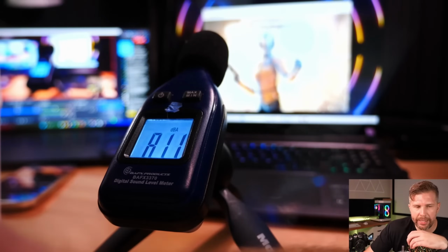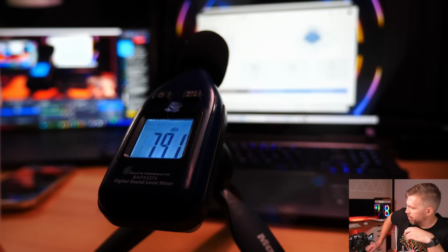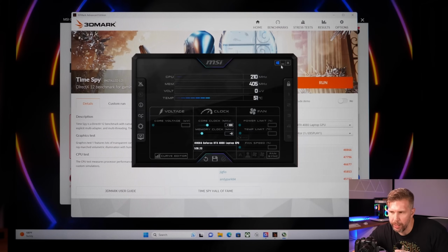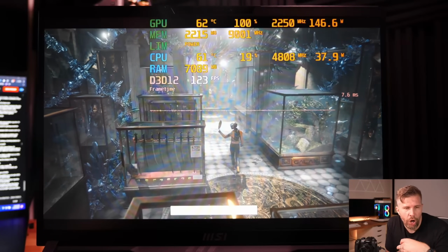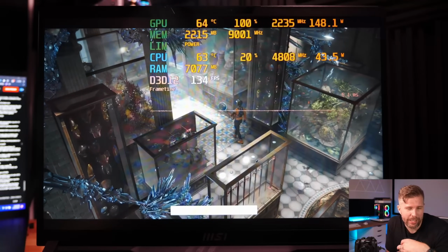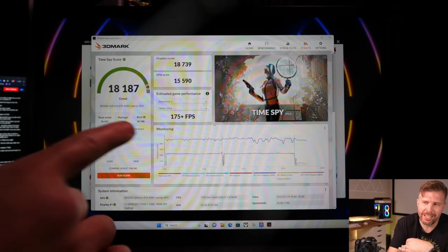So let's go back into extreme performance mode with max fans like we test all of our laptops. And just so you guys know, there is a 100 megahertz core clock overclock baked into the extreme performance mode. So our temperatures are absolutely phenomenal now that we're back in extreme performance mode with fan profile curves or fans set to max. Interesting.